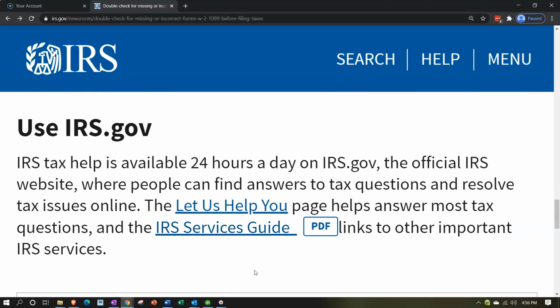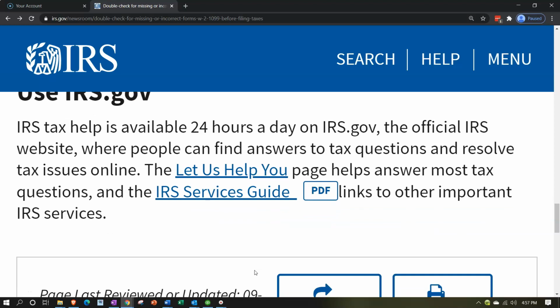So use irs.gov. IRS tax help is available 24 hours a day on irs.gov, the official IRS website, where people can find answers to tax questions and resolve tax issues online. The Let Us Help You page, there's a link to that here, helps answer most tax questions, and the IRS service guide, there's a link to that here, links to other important IRS services.